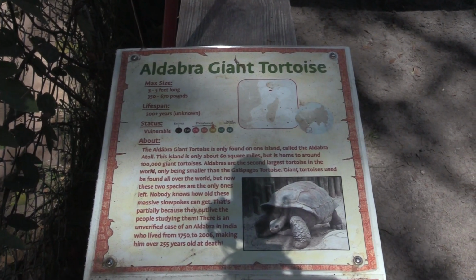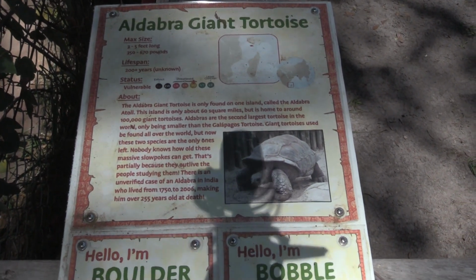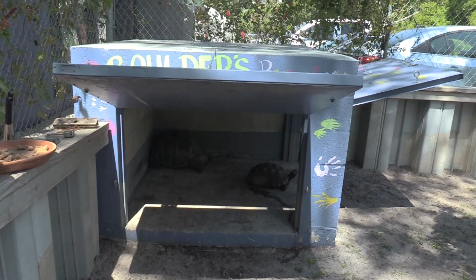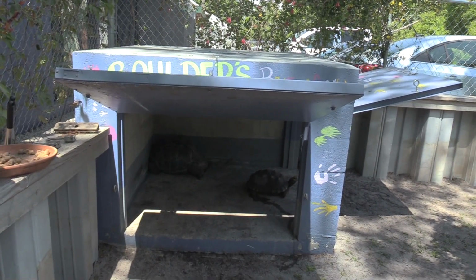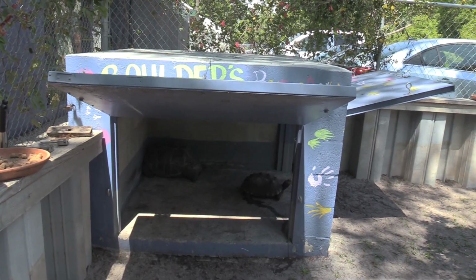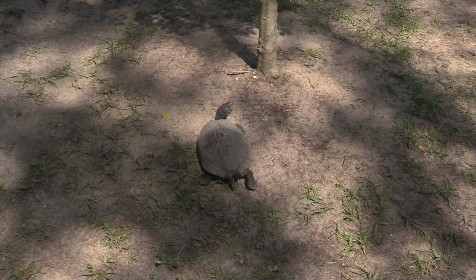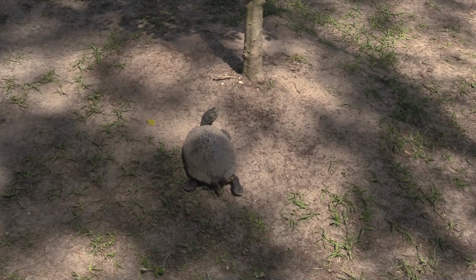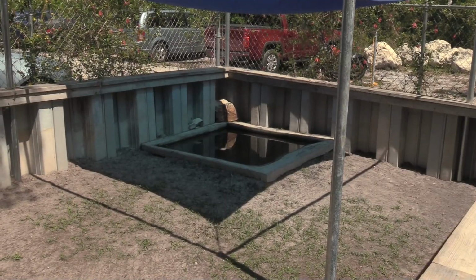We got some Aldabra giant tortoise. Alright. Also got a red-footed tortoise. This will be Bubble. Got water to be in also.